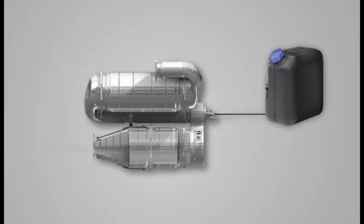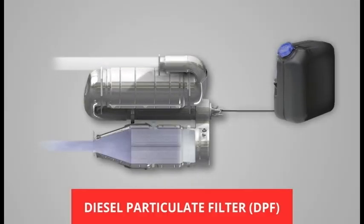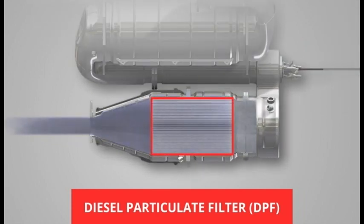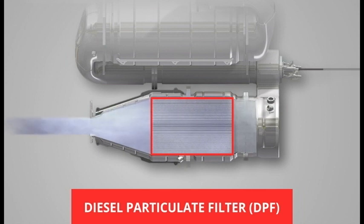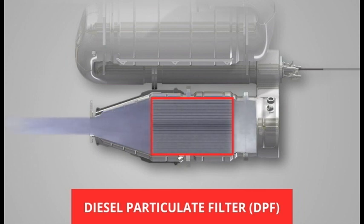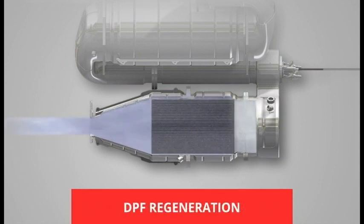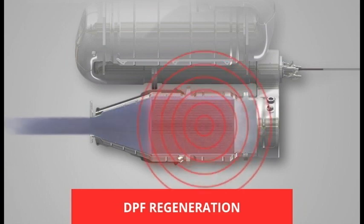When exhaust leaves the engine, it enters the diesel particulate filter, or DPF. Inside the filter housing is a high-tech ceramic material that traps the fine particles of soot or black smoke often associated with diesel engines. During normal driving, this soot accumulates, so it must be burned off in a process called regeneration to prevent the ceramic material from clogging up. The regeneration process must be performed periodically to clean the filter.